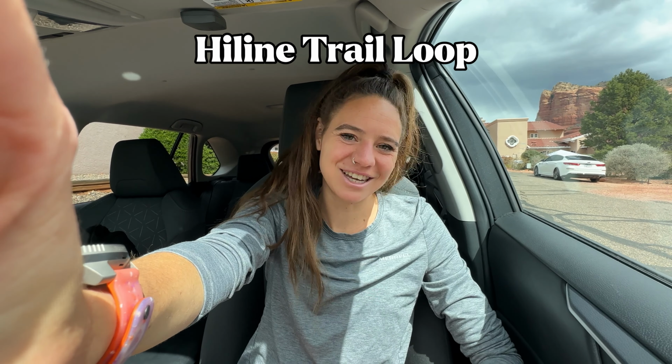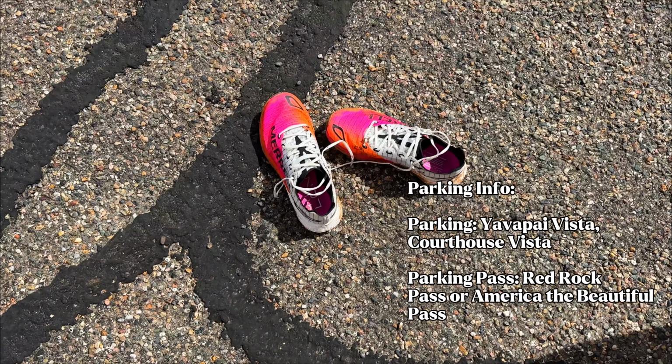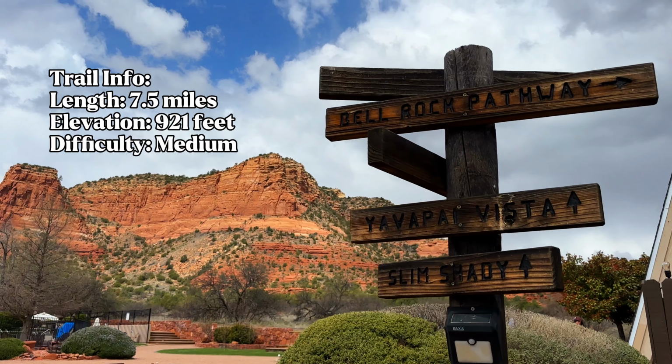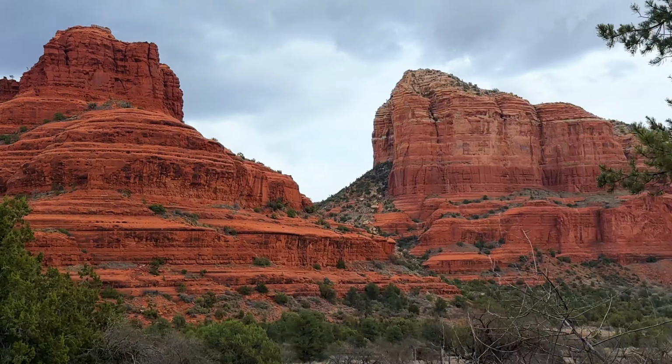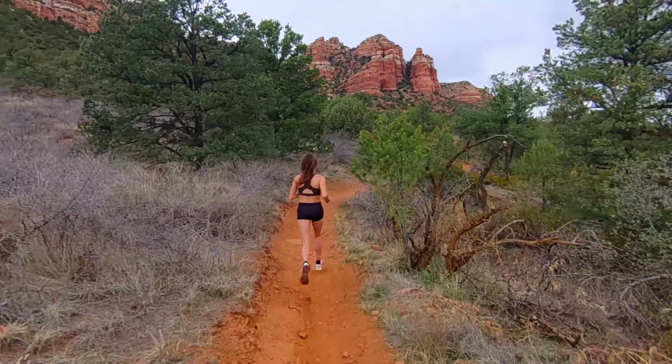Anyway, we're doing Hiline Trail in Sedona today. It's another one of my faves. I'm using the Long Sky 2 Matrix again for this run. Hiline Trail is another renowned route in Sedona and includes majestic views of Bell Rock and Cathedral Rock.